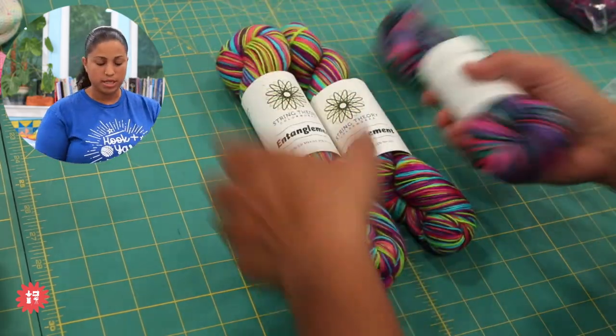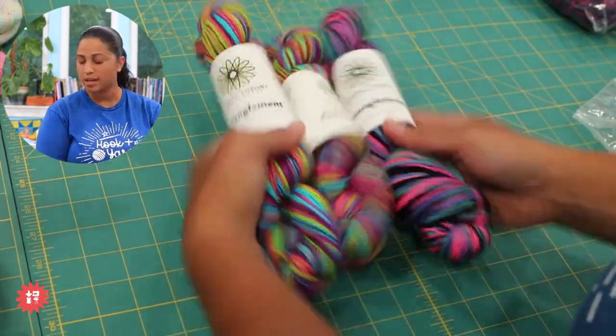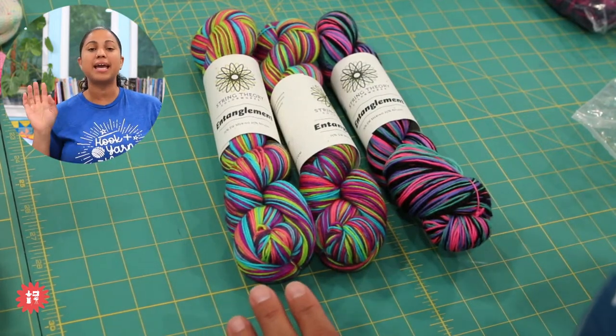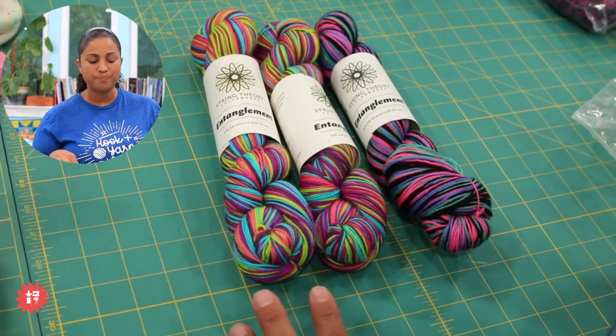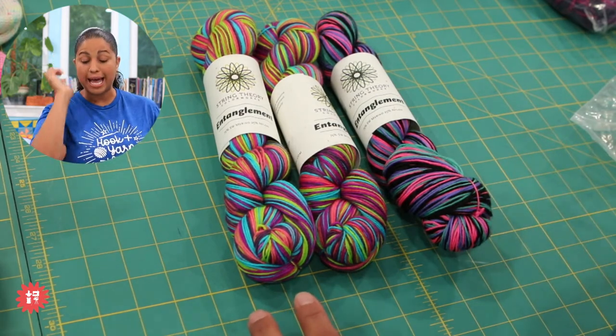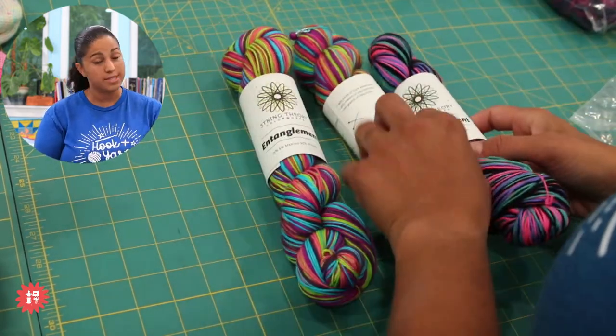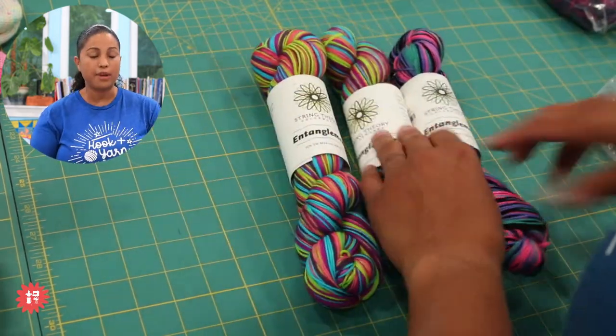Look at these ridiculous colors. What? Okay, let's just say I found out about her. I think Michelle told me about her at a Crank-In last year. And I looked on the website and inquired about opening up a wholesale account so we can carry some of the yarns. And then I forgot all about it.